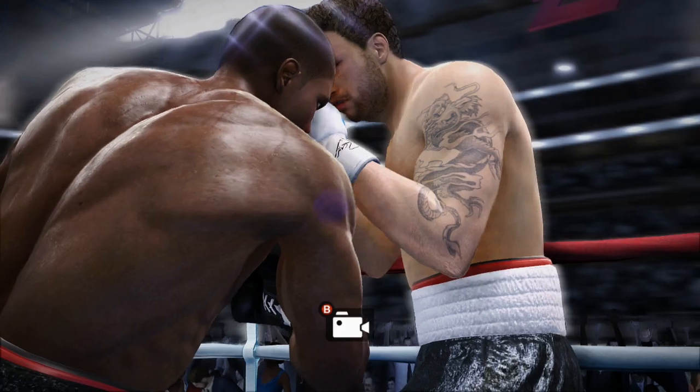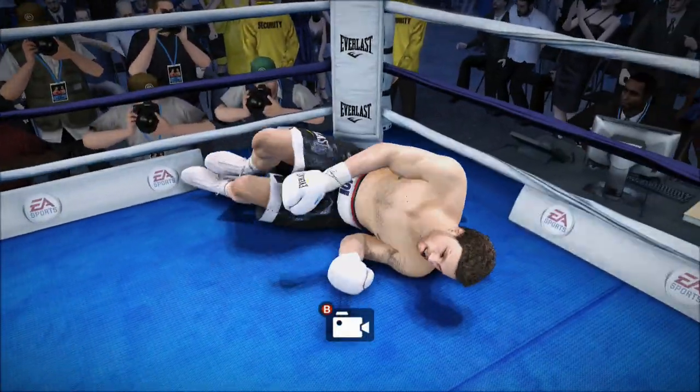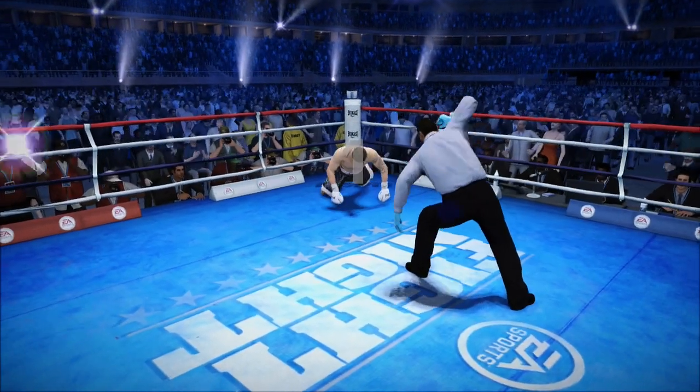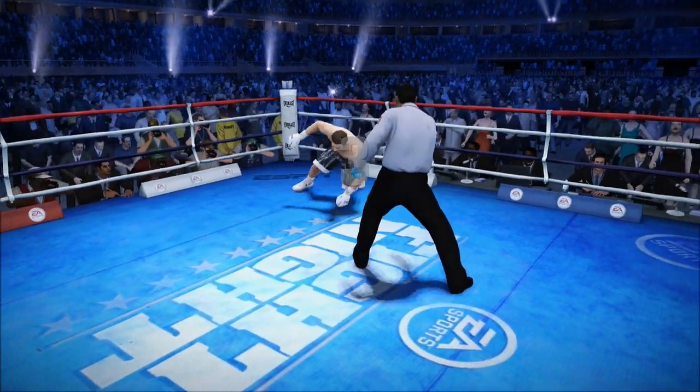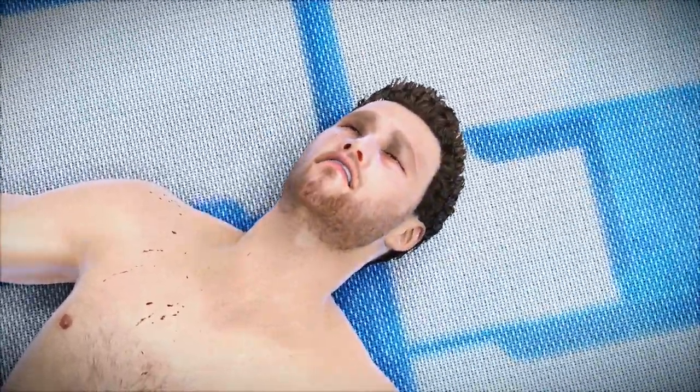That looked like the great pitcher, Greg Maddux, his sinker ball. Boy, it went down quick. One, two, three, four. The ref is stopping this fight. Chico's unable to get up and continue on.